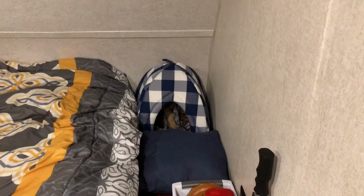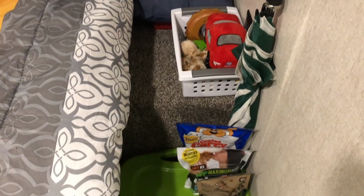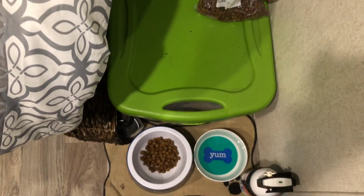So she's got her bed back there, and she's got her blankets and pillows, and then her toys as well. And then down on the ground we've put her food with her treats on top of that. And oh, thank you for the kiss. With her treats on top of that, it's just a big bin of food that we can dump it in.